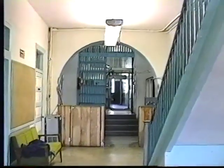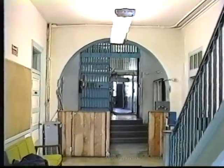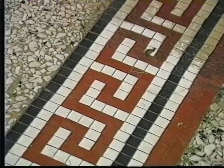The original penitentiary was started in 1897. The entrance would have been somewhere in this general vicinity, but this particular entrance was in existence between 1904 and 1909, when this building was actually constructed. That would have been, it's commonly referred to now as the second gate.